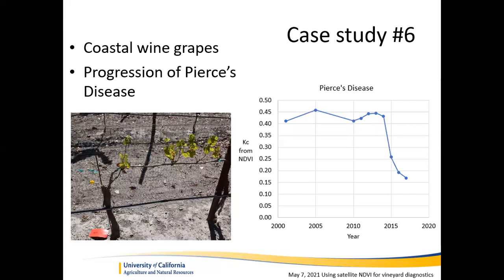Case study number 6, another coastal wine grape example. Here we're looking at the progression of Pierce's disease in a small vineyard block. Same display here: each dot represents the average KC value from June, July, and August. Here we're looking at the years 2001, 2005, and then 2010 onward. You can see the values were fairly constant. Even though these vines are quite small, I was surprised how old they are. They're in an area that makes very limited growth, so the vines stay quite small.